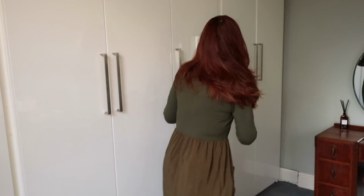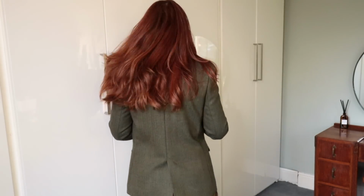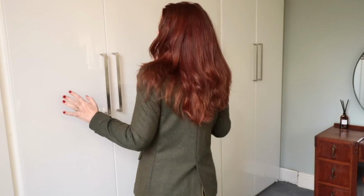Before I go, I would quickly show you my finished Jessica jacket. I've been meaning to do it, I just worry it could be a little bit too much green. And I am unlikely to wear it buttoned up. But yeah, I am really, really pleased with it.